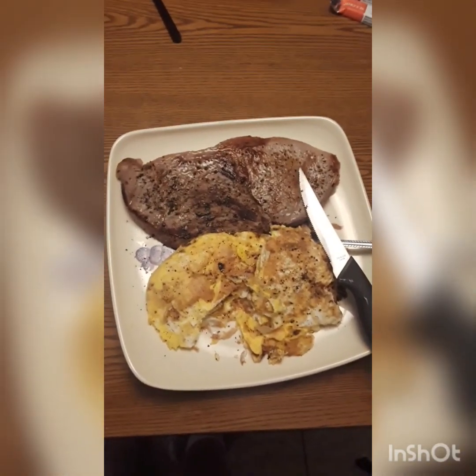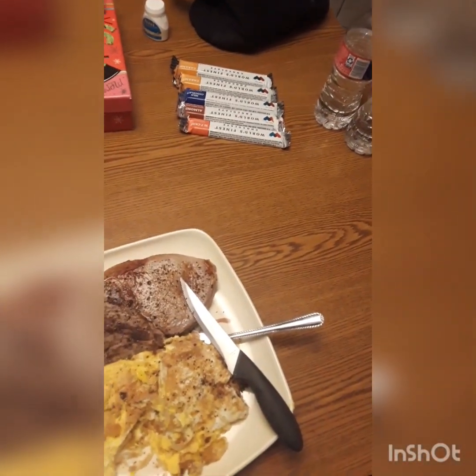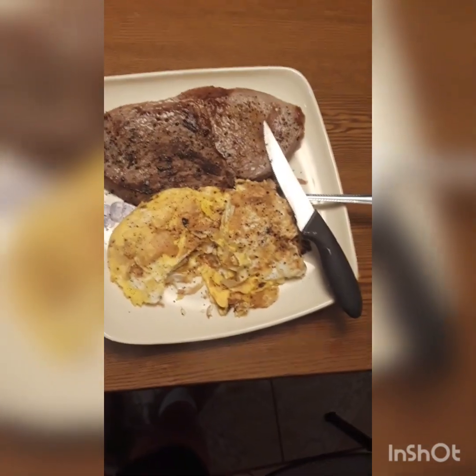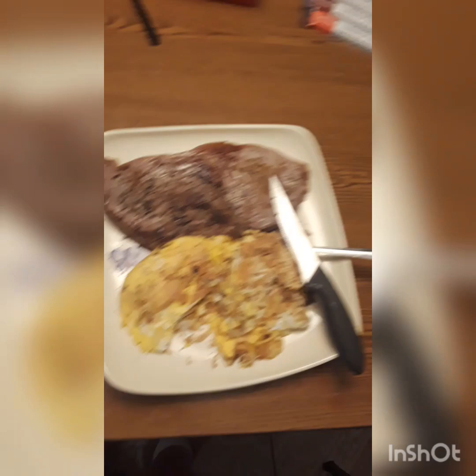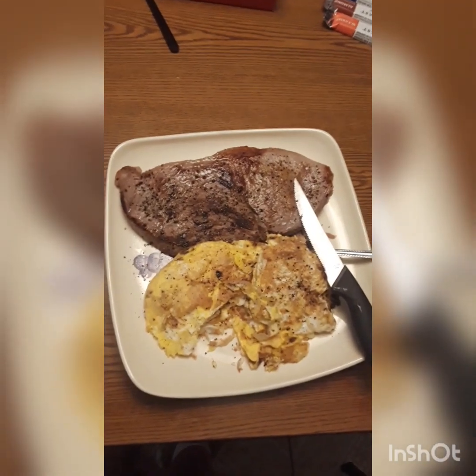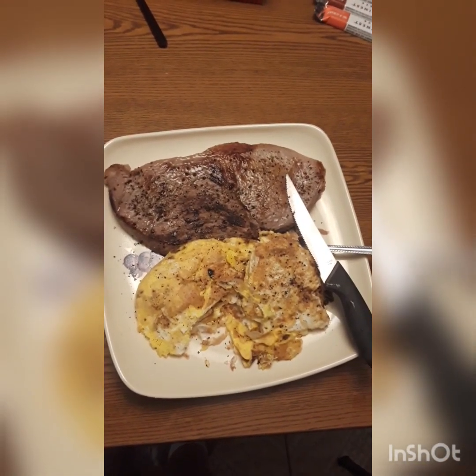All salt to taste. And of course, there's candy bars right across the table for me. Which one would you want? I don't know. I'll tell you, that's a hard choice. I'm gonna get to eating. This is gonna take me a minute.